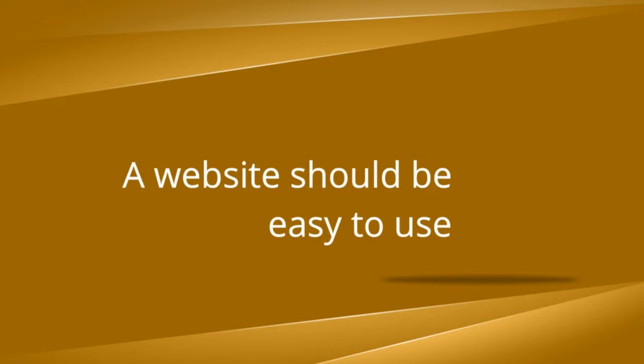Test the ease of use yourself by seeing how many clicks it takes for you to find a piece of information, such as your room descriptions or a list of facilities. If it's more than 3 clicks, it's probably too many.